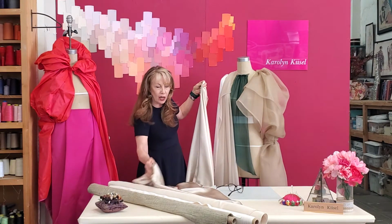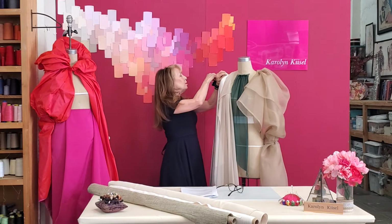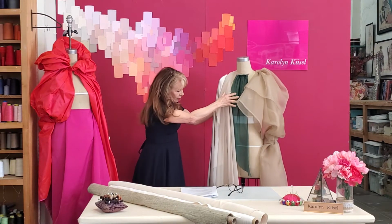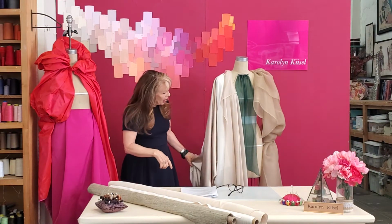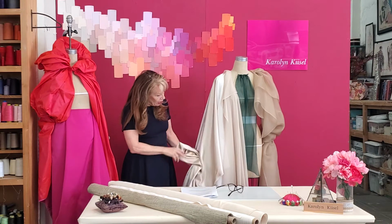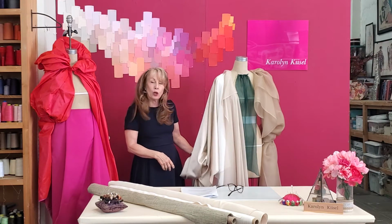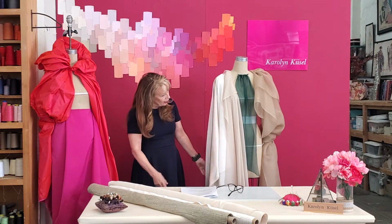So here we have a charmeuse. Now, charmeuse itself comes in various different weights, and in silk, these weights are called momme, abbreviated MM. This is about a 20 momme, and charmeuse would go up to about a 30. It would be slightly thicker and heavier.